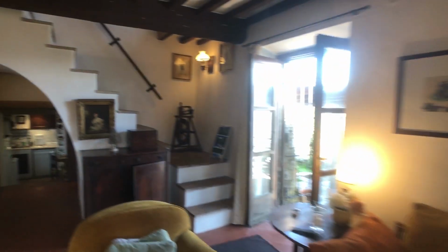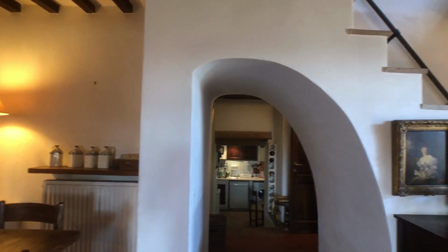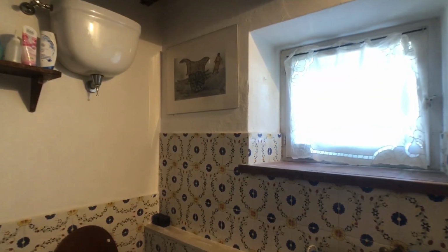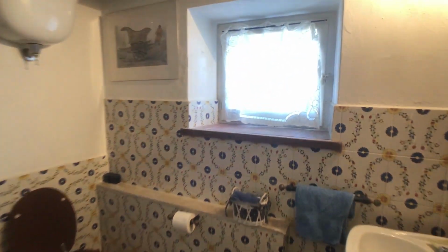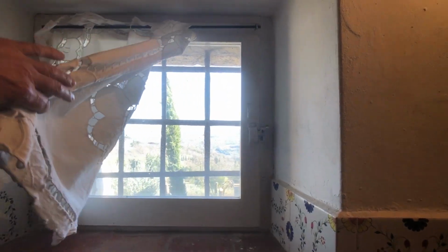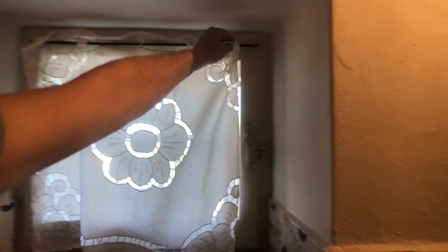Right, okay. Going through this arch, isn't that great? Look at that. And down here, you've got a bathroom, which is actually a cloakroom, with a window facing south. All the windows have fly screens on at the moment. So if I hold the camera, here we go, just banged it. You can see that it won't be as clear as it would be if they didn't have fly screens.